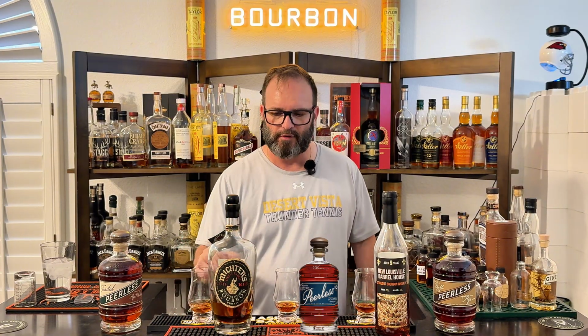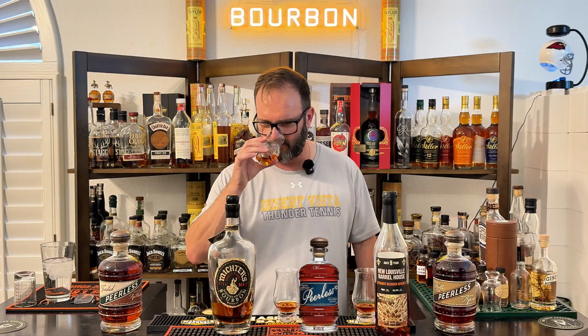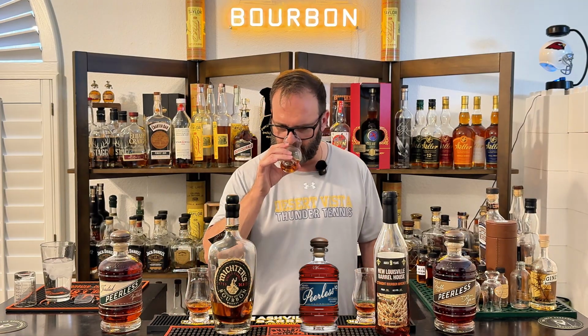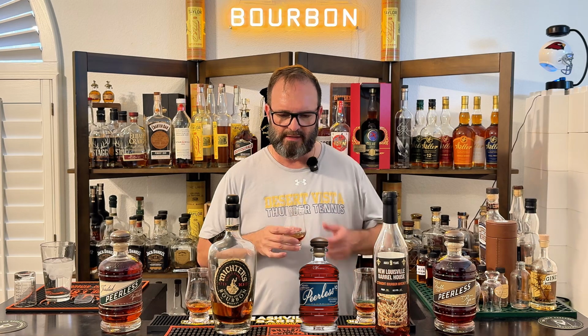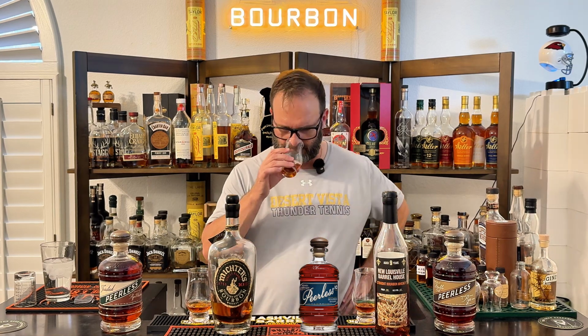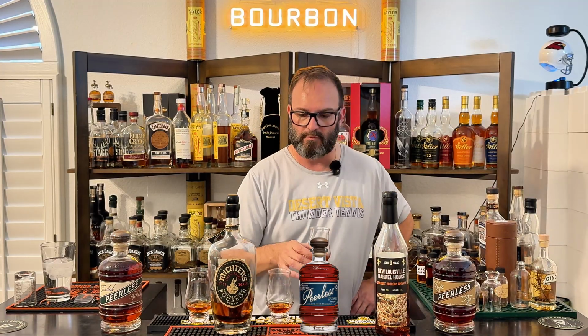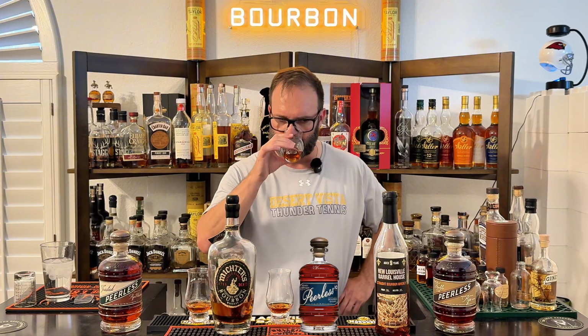I kind of want to go through the noses. I love the Michter's nose. It's just so delicate. Yeah, so on this one you feel a little bit more of the oak, I feel like a little bit more of the wood. Definitely sweet. And then, see, I almost cheated. I almost had another swig.